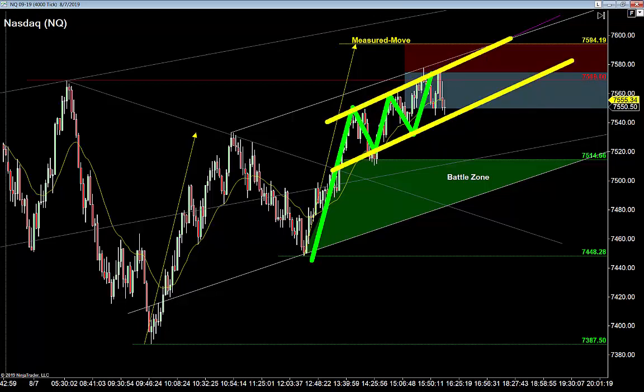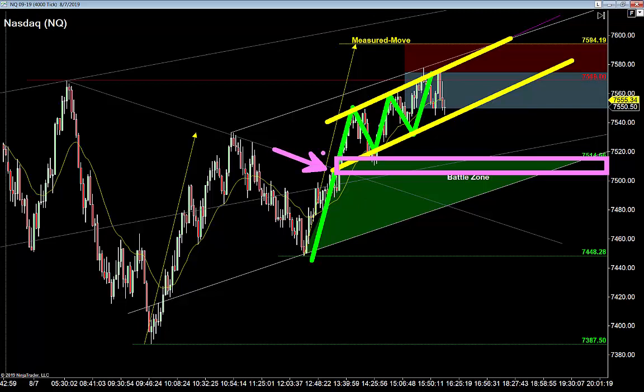Now, spike in channels are notorious for one very simple thing, and that is a deep pullback into the base of the channel and the first pullback off the high, right? So there's the base of that channel. There's the first pullback off that move. This now could be its own little buy zone right there, right around that 7,500, 7,520. Okay, don't worry too much about the small details on that. It's just in the overall area there.